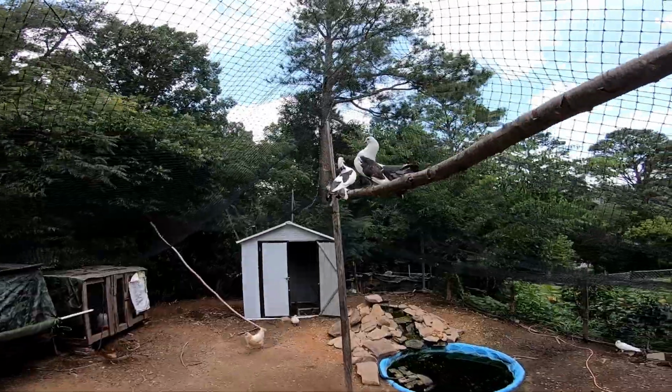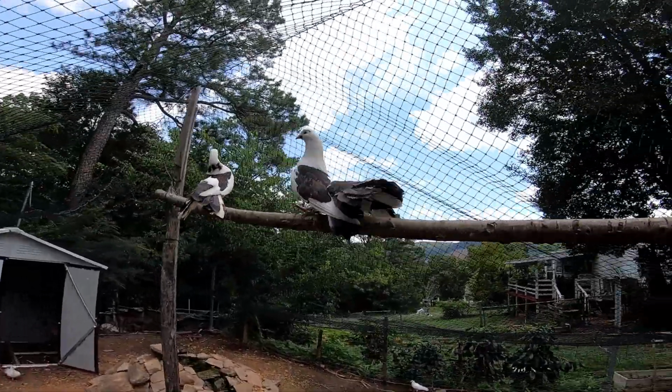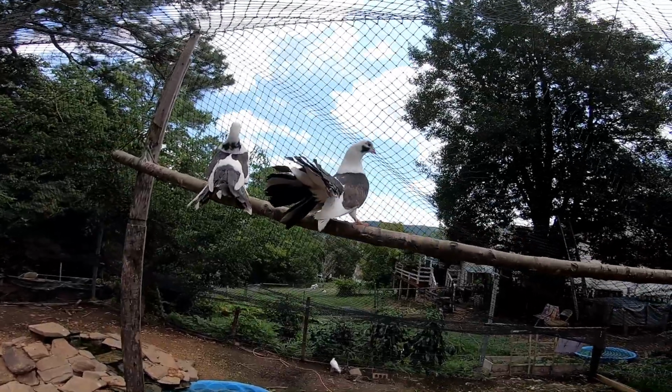And we got a second pair of fantails. This is the new pair of fantails.